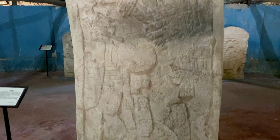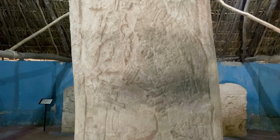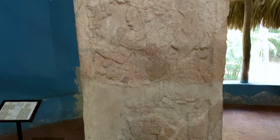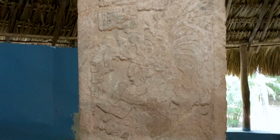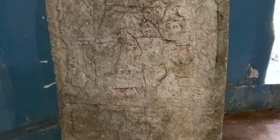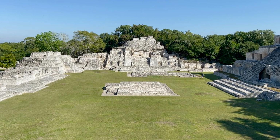In 790, a new dynasty of foreign origin took over ruling the city. And when I say foreign, I just mean from elsewhere in Mesoamerica. And this dynasty took over right around the same time that the Xiu family began ruling in Uxmal. Edzna was finally abandoned in 1450.